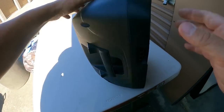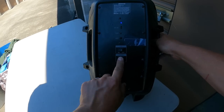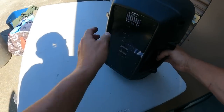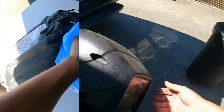Okay, it's Polaroid. It's a little portable speaker. And, okay, it's got an aux input. It's got a 5-volt thing there. I wonder if it's got a battery in there too. Whoa. Oh my goodness, it's a Bluetooth speaker and it works. That's actually pretty cool. Polaroid model PBT3041. I'll bring it out there.